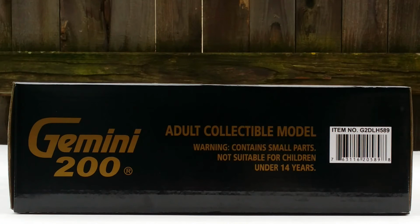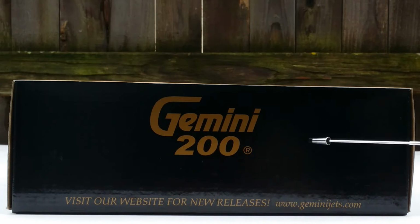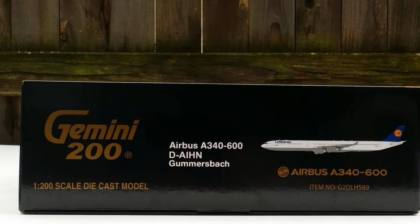Alright, this is the top of the box you see here. All the little information right there you see there. And this is the bottom of the box you see here. You know, you can also go to their website as well. You can get information about future releases that they're getting ready to release as well.